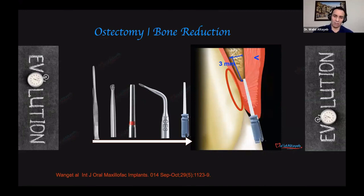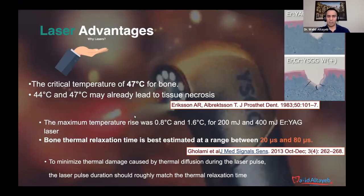And what I think is the gold standard to deal with the buccal bone is the erbium YAG and the erbium chromium laser, because you are dealing with light. This light, you can direct it and deal only with the bone without affecting the neighboring tissue. And this shows the importance when you are dealing with bone: increasing the temperature and collateral thermal damage. We know bone is very sensitive to temperature increase. When you increase the temperature of bone by more than 10 degrees centigrade, you have absolute bone necrosis. While with an erbium YAG, for example, using 200 millijoules, the temperature increase is 0.8.